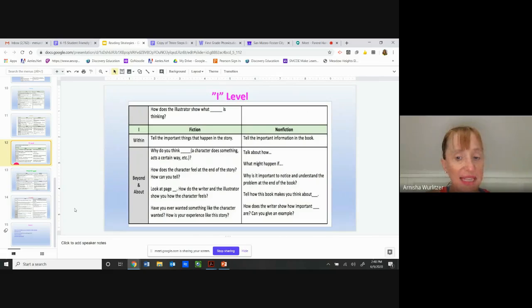Have you ever wanted something like the character wanted? How was your experience like this story? And so we always ask for connections and relations that children have to the story and to the information. And in a nonfiction, why is it important to notice and understand the problem at the end of the book? Tell how this book makes you think, and how does the writer show how important peaches are, how important whatever the subject matter is, and can you give an example?